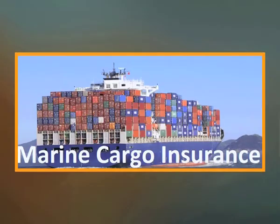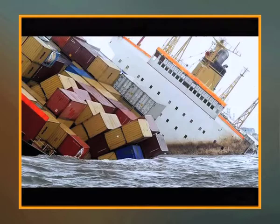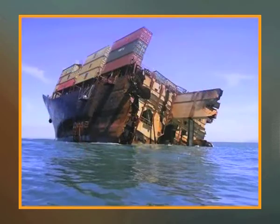Cargo insurance, commonly known as marine insurance, occupies an important position in international business. It provides protection against unanticipated losses, allowing businesses to participate more freely and expand the scope of their operations.